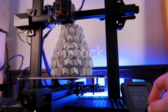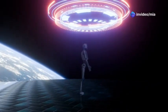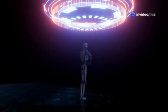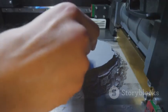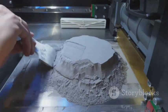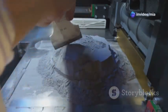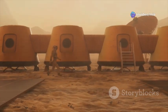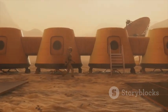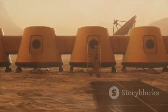So how do we print buildings on other planets? Let's break it down. Robotic construction. Autonomous 3D printers use robotic arms to layer materials into strong, airtight structures. Instead of bringing construction supplies from Earth, 3D printers use lunar or Martian soil, known as regolith, to create durable and radiation-proof shelters. Some designs combine 3D printed shells with inflatable living spaces inside. This approach maximizes efficiency and comfort for astronauts.